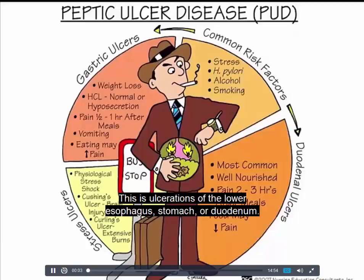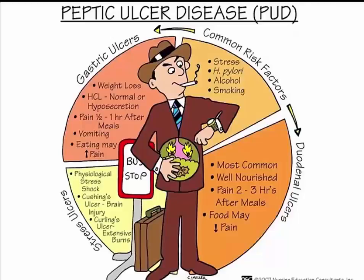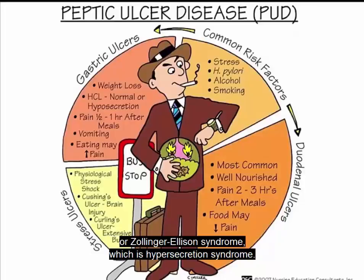This is ulcerations of the lower esophagus, stomach, or duodenum. This could be caused by an H. pylori infection, non-steroidal induced, abnormal acid secretion, or Zollinger-Ellison syndrome, which is hypersecretion syndrome. The most common symptom of peptic ulcer is abdominal pain.